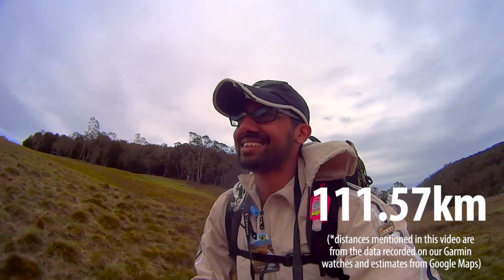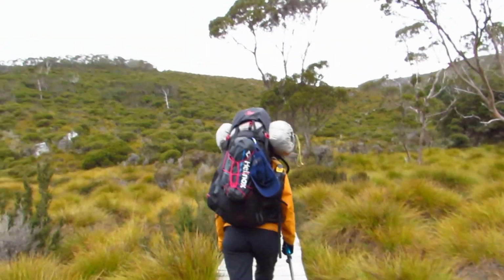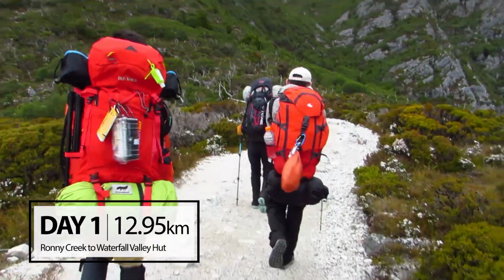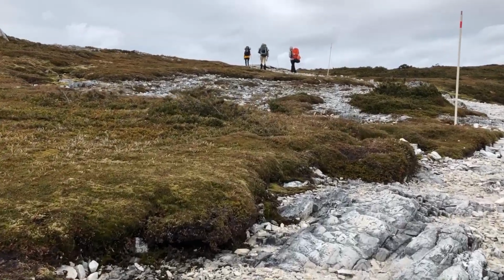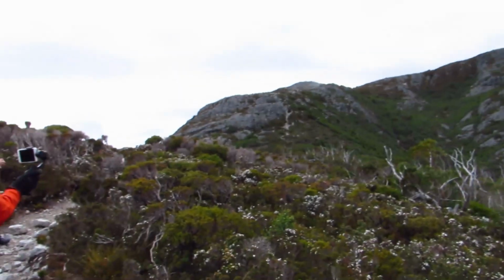It looks like a very nice start to the Overland Track. So, just when we completed quite a steep incline, there's still a lot more to go. See that? Tiny humans going up and down. We're going up there. Huge packs.